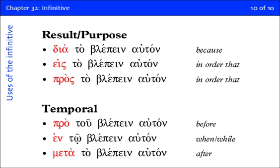Now you notice the case of the article is changing depending upon what? The preposition, isn't it? So the preposition is still governing the case of its object. Here in this case, it's the article. Before he sees, while he sees, after he sees. Okay, so these are a special idiom in Greek. They are the preposition with the articular infinitive, and you're going to have to be a little looser in your translation.